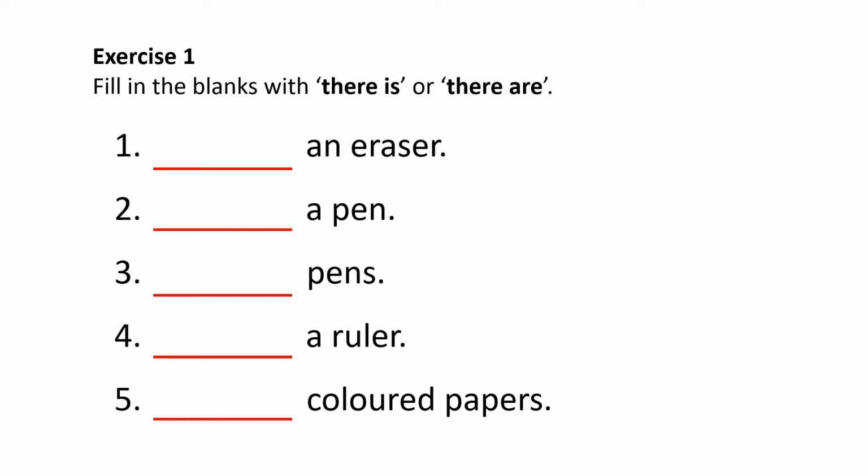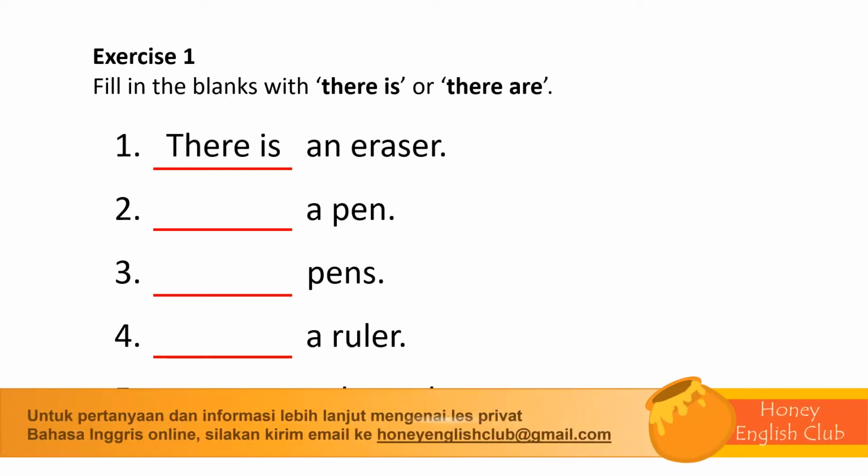Exercise 1. Fill in the blanks with there is or there are. Lengkapilah kalimat berikut ini dengan kata there is atau there are. Number 1. Blah blah blah an eraser. An eraser artinya sebuah penghapus. Jadi jawabannya adalah there is. There is an eraser.